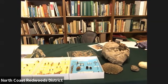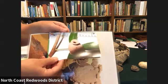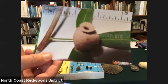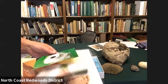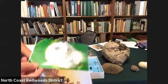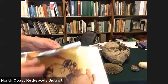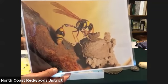Humans may have learned how to make pottery from insects. Here in Humboldt Redwoods State Park, on our huckleberry trees, we sometimes get these little pots. They are less than half an inch across. I have found one before, but unfortunately it broke. I do not have it anymore. But these adorable little clay pots are made by a tiny little wasp.